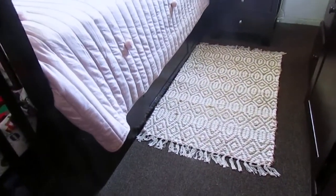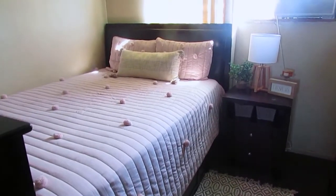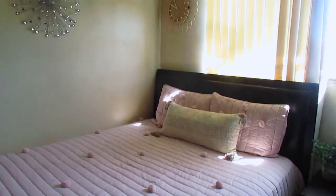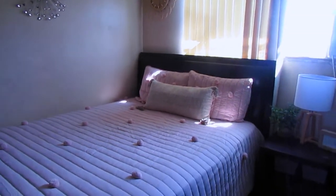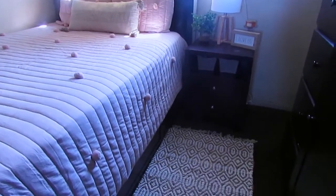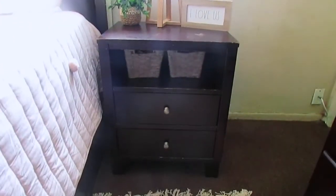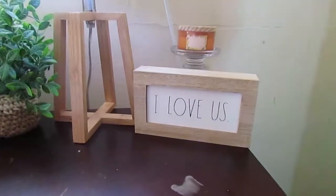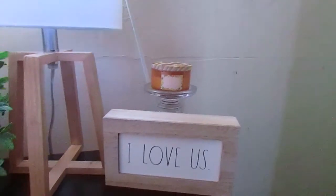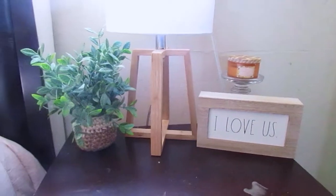Okay, chicas, so this is the final look. This is how it came out. Sorry about the lighting. I think it looks so super cute and cozy. As you can see, right here I have the rug. Right here I put the little baskets that I bought. The lamp. Sorry, but the sun is too strong. And here I put the little candle over there. I already had the candle holder, so I just reused it.